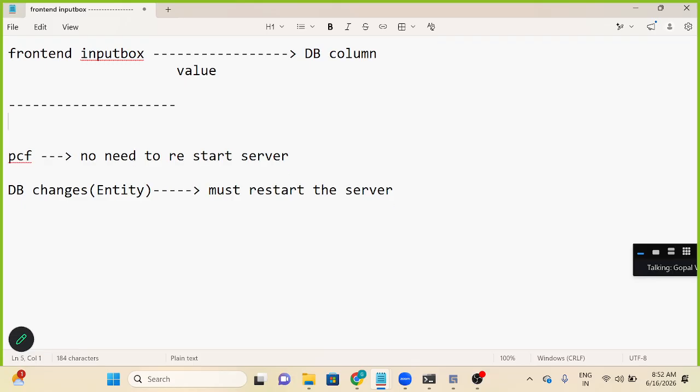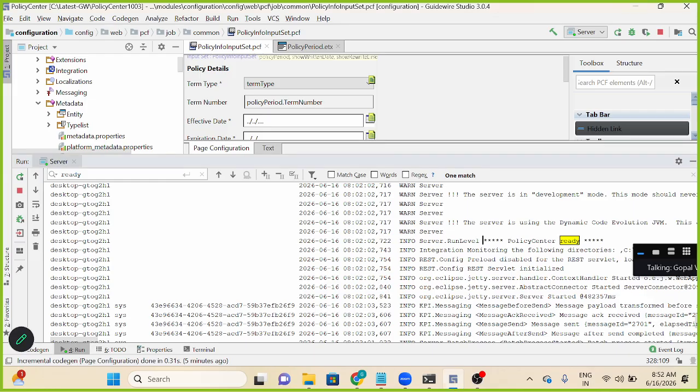It's clear, right? For PCF, we no need to restart the server. But for DB changes, in order to reflect in the UI, restarting the server is mandatory. To restart the server, you see the server is up and running. Don't go here, directly you can restart here. Just mouse over it, you have the rerun server option. I'm clicking on it. Now the server is getting restarted.